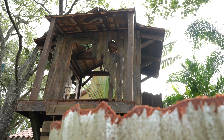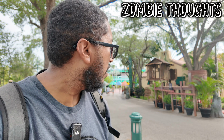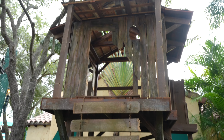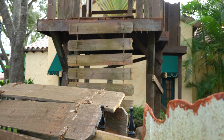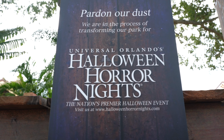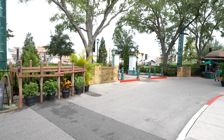Now, my initial thoughts about Swamp of the Undead: I think this might be the contender for Zone of the Year, depending on how they finish this out. And a lot of walking space this time. It's not congested. I do like what they're doing with the set design, and some of the lighting is going to be very interesting. Hopefully with some of the fog effects, it's going to make it feel like you're walking through the swamp, through maybe like the fog, the water type of thing.